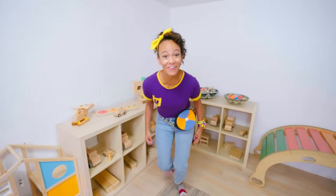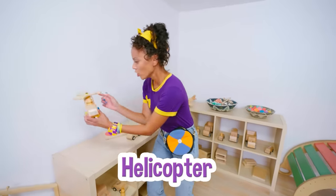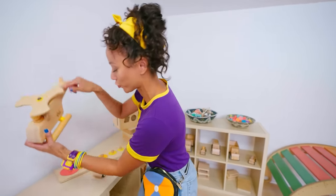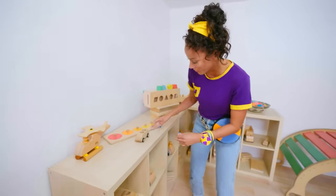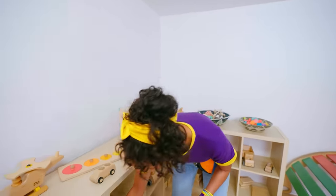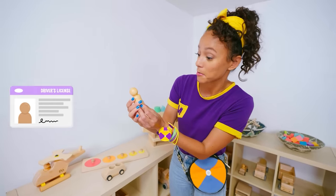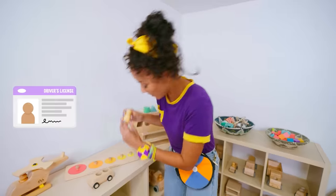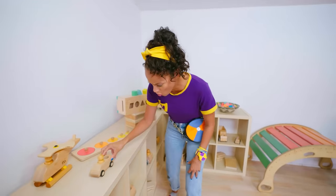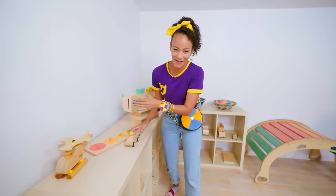Oh, cool, there are more toys in here. A helicopter. A little car. Uh-oh, it needs a driver. Oh, I can drive. Oh, you can? Can I see your driver's license? Looks like you. Yep, okay, get on in. All right, enjoy the ride. Vroom, whoa, whoa, hey, slow down. My bad, it's okay.